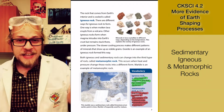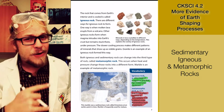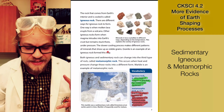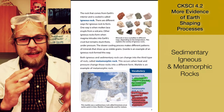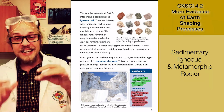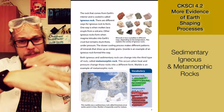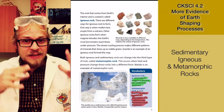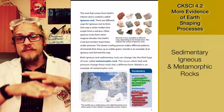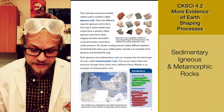Granite, which I misspoke, is not metamorphic, it is igneous. People make mistakes, you know that. Granite is an example of an igneous rock formed in this way. So usually you might see distinct, here's a shiny bit in this overall rock. Sediments are a lot of clear layers. Igneous might have imperfections or crystallizations from the overheating of the magma or the lava erupting.